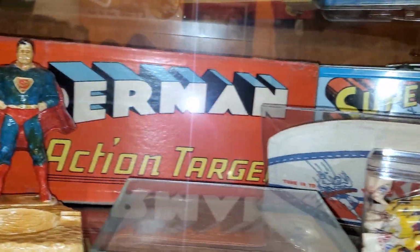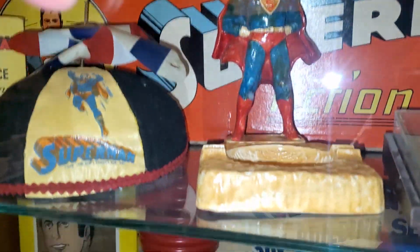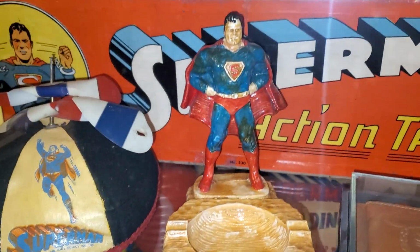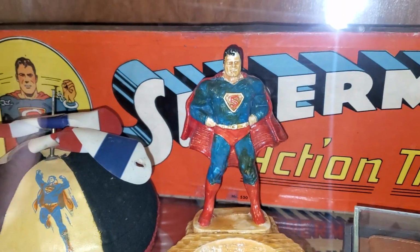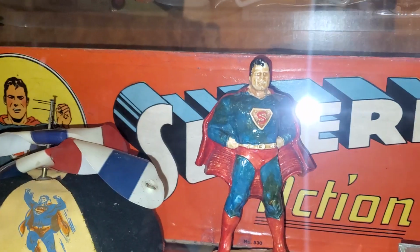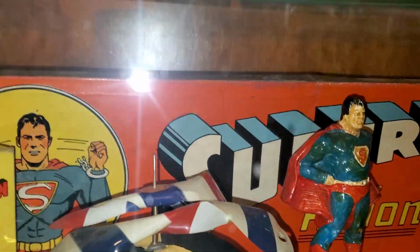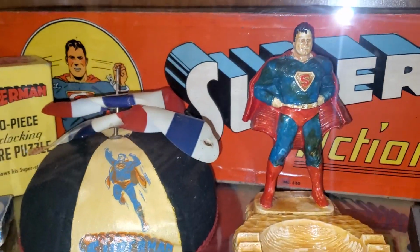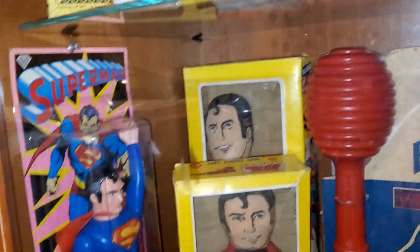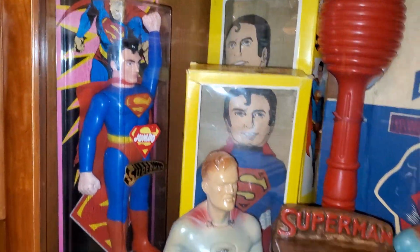Now, don't go that fast. This is actually one of the finest pieces you'll find. That was a promotional ashtray given away by DC Comics to the largest newspaper distributors in 1942. Isn't that something? Wow, how did you find that? I bought it at auction, to be honest.